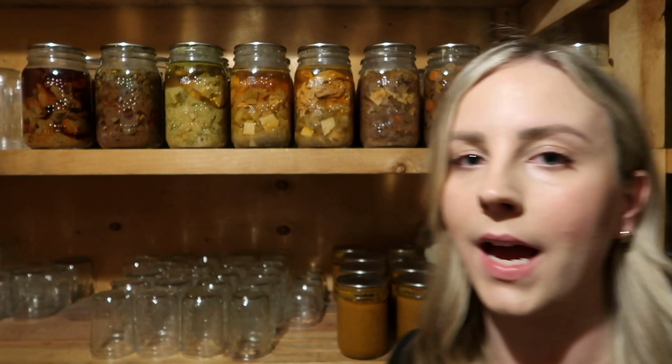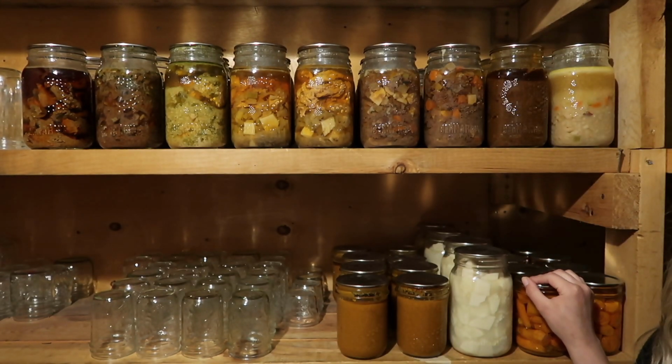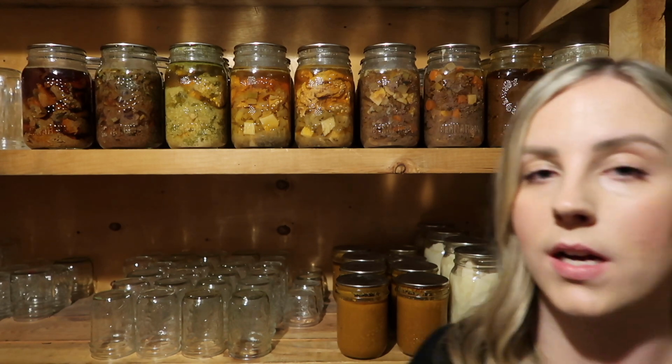Onto the next shelf, we have our canned carrots over here. We are down to 7 pints. This is something that I will be doing quite a bit more of come fall. One of the big focuses for me this year is going to be pressure canning more vegetables. So I want to do lots of carrots, lots of green beans, beets, and lots more potatoes. And I want to specifically do the potatoes closer to the beginning of the season, and I'll show you why.